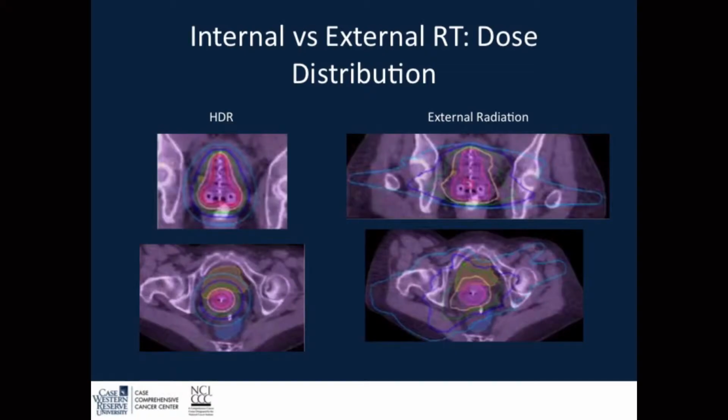So what I have on the screen, these are CAT scan images. On the upper left is a coronal view. On the bottom left, that's an axial view of a patient who has a brachytherapy implant in, and those various colored lines are isodose lines. They represent where certain doses of radiation are going. The lines closer to the center are higher doses, and you can see the dose is very hot right next to the applicator, and then it very quickly falls off.